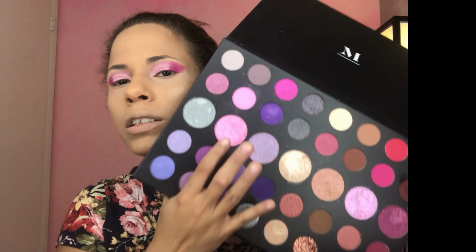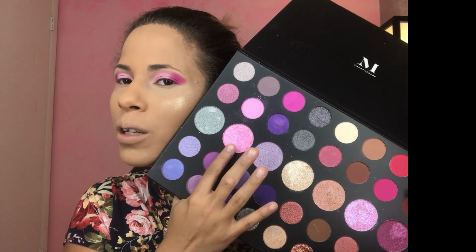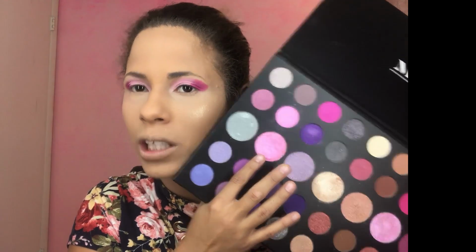So next, I am going to be dipping into the same palette, but we're gonna be going to this pink right here that is very glittery, and I'm gonna be using the same packing brush to apply it, and then I'm gonna blend it in really good.